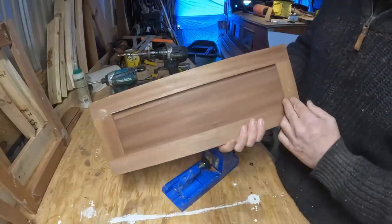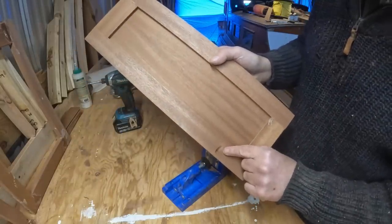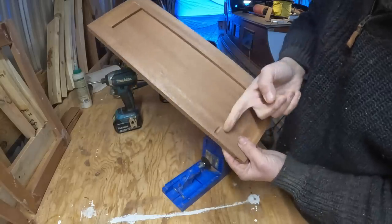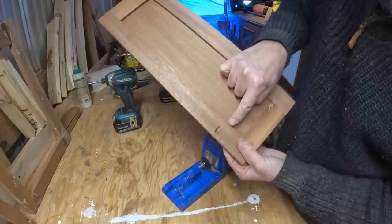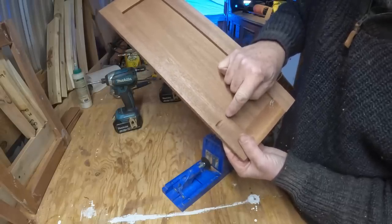So now, how am I going to attach this to the boat? Well, with pocket screws, of course. How on earth did you not imagine that? The only problem is a pocket screw normally drills a much longer pocket than I want. In other words, it would emerge right here out of the edge of the style. And I don't want that.